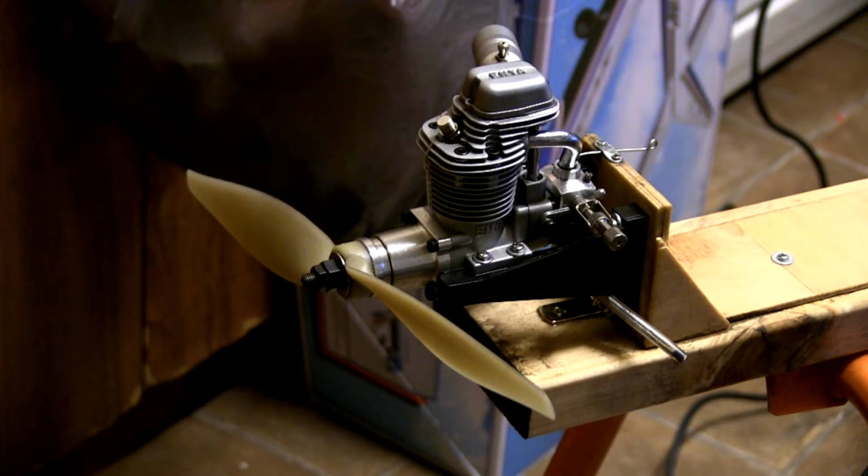It's actually the 36 taken off the production line, hand retooled, machined stock front bearing assembly, much heavier conrod, much higher compression ratio. It's about 20-to-1 compression ratio. Your average model aeroplane engine's about 8-to-1, hence the diesel. Runs on a standard pump diesel.